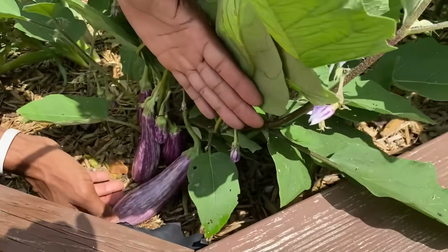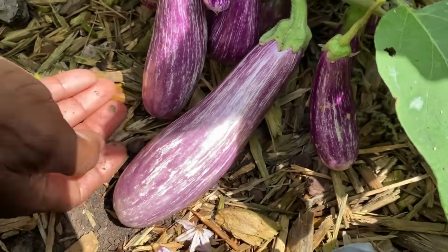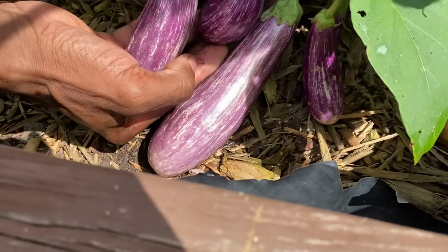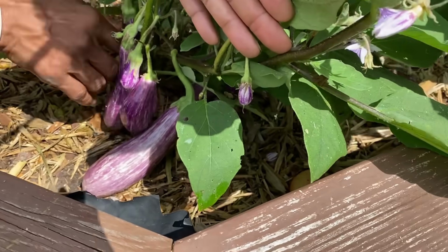I want you to really get a good look at this. This is the fairy tale eggplant. Isn't she gorgeous? Look at this. She is a prolific producer. I mean, they're just everywhere on here.